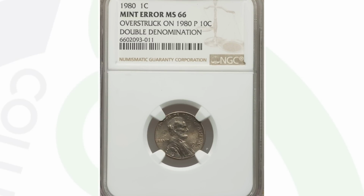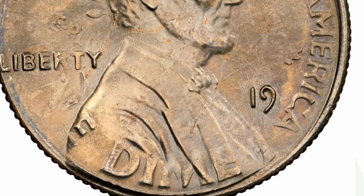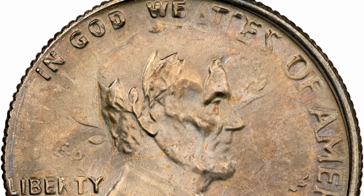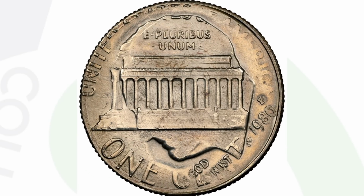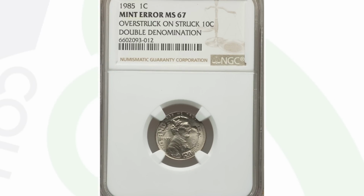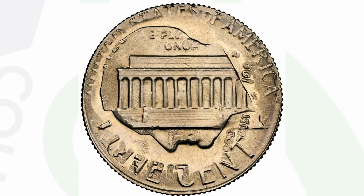Now here is a mint error we've looked at quite a few times. They've taken place on a lot of different dated Lincoln cents. This penny here is from 1980, and it was actually overstruck onto a 1980 Roosevelt dime. You will see designs of both the dime and the penny here on both the reverse and the obverse of this coin. This coin sold for $990. Now here's a different example. A 1985 Lincoln cent struck onto a Roosevelt dime again, but this one sold for over $1,800. The last coin was graded at a 66. This is graded at a 67 by NGC, and this coin sold for nearly $2,000 because of that rare mint error.